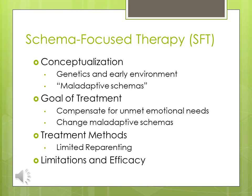Schema-focused therapy, or SFT, is an adapted form of CBT. SFT views BPD as resulting from the interaction of one's genetics and early experiences. SFT believes BPD clients' early family environment did not meet one's basic emotional needs, resulting in the development of maladaptive schemas which now filter all incoming information and one's understanding of self, and guide one's behaviors in harmful ways. The goal of SFT is to compensate for one's unmet emotional needs and change maladaptive schemas. Treatment methods include mindfulness, cognitive restructuring, validation, relaxation training, assertiveness training, and anger management.